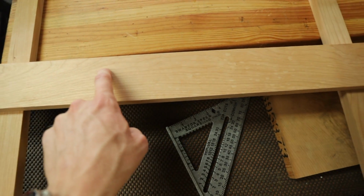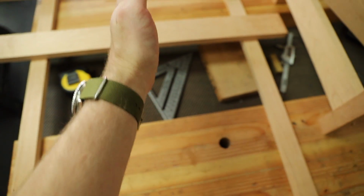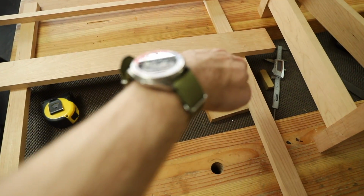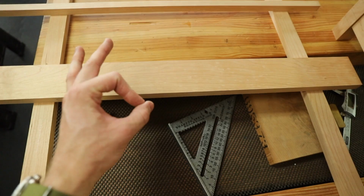The grain actually follows an arc like this, and the cabinet is going to be perfectly symmetrical, with the top having an arc right here, and the grain is going to be matching that, which is going to be really, really cool. You'll start to see some of the other features as I begin to build this cabinet, but right now let's go ahead and do the mortise and tenons.